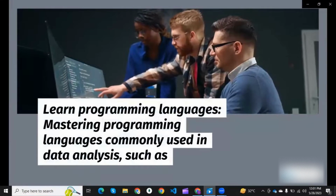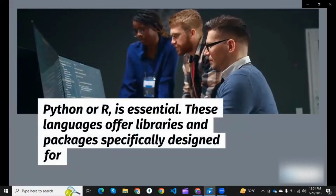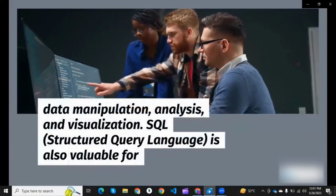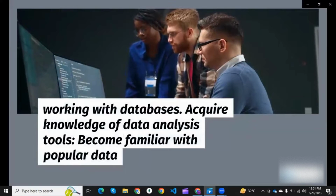Learn programming languages. Mastering programming languages commonly used, such as R or Python, is essential. These languages are specially designed for data manipulation, analysis, and data visualization. SQL, structured query language, is also valuable for working with databases.